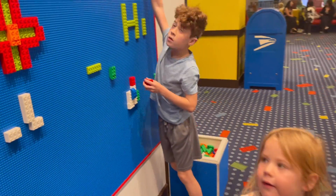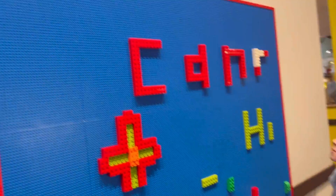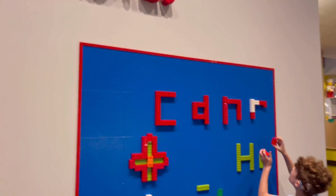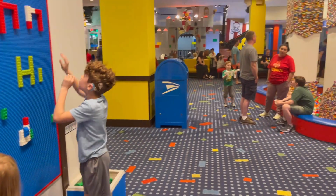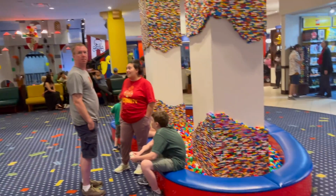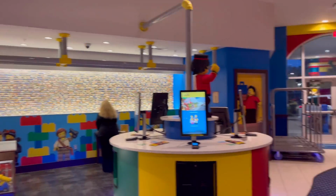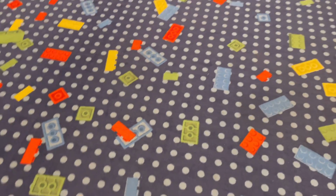Molly and Cannon, where are we? LEGOLAND Hotel! We just checked in and we are building. The minute you walk in, you are in a Lego dream. Look at all of this. Legos everywhere. A whole wall of minifigures. It's amazing. There's even Legos on the floor.